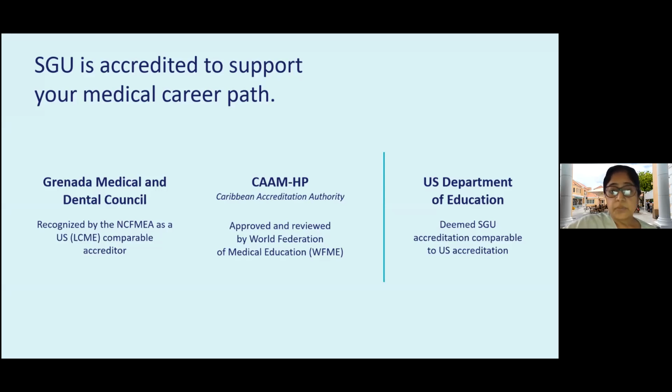In the same breath, we also have the CAAM-HP, which is the Caribbean Accreditation Authority for Education in Medicine and other Health Professions. This organization in turn is approved by WFME, which is again a very, very important accreditor for medical schools and medical education. Simultaneously, we are also recognized by the US Department of Education, right? By the GMC in the UK, by the MCI in India, and about 43 more medical councils in different parts of the world, right?